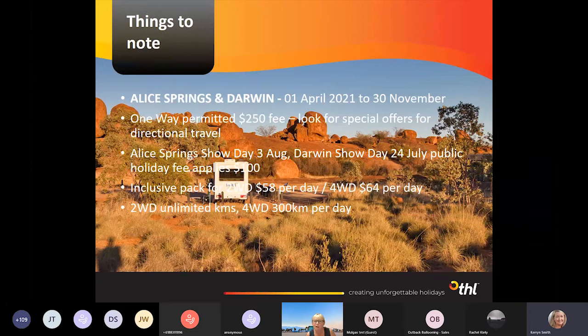A couple of things to note, seasonal branches for Alice Springs and Darwin, they're not open all year round. We welcome one-way travel and one-way fees do apply. And at different times, we do offer discounts on those one-way fees. We always suggest check the directional option. So, is an Alice Springs to Darwin going to be cheaper than a Darwin to Alice Springs, for example, because sometimes there is a discount one way depending on where the fleet is. And don't forget that two-wheel drive and four-wheel drive vehicles do have some different terms.